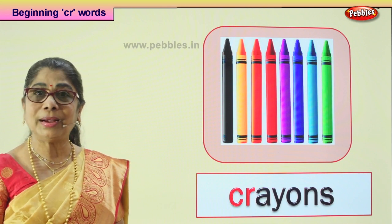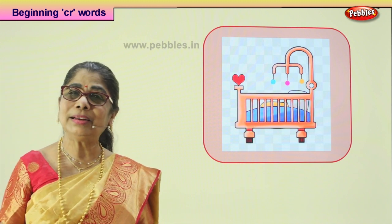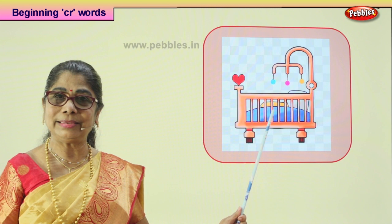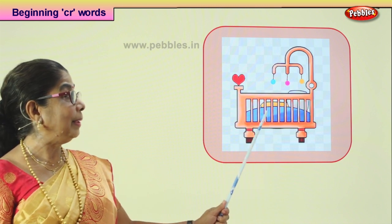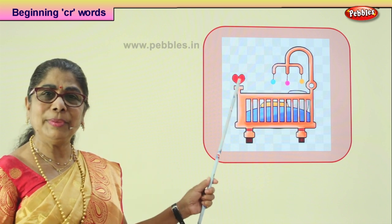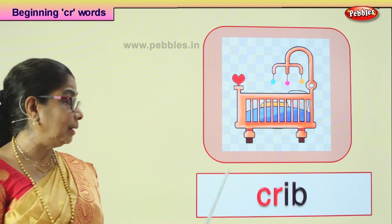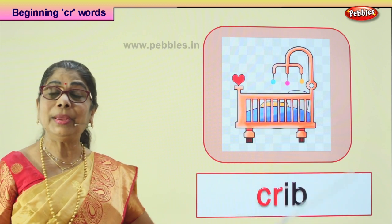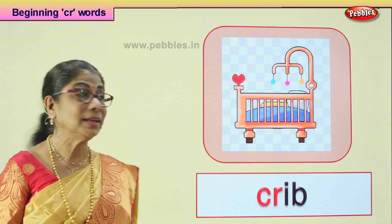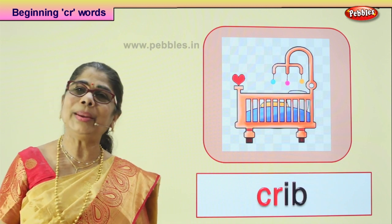Good. Let's look at another picture. Look what you have here. You have a little baby sister or brother, a tiny little baby. Then daddy goes to the market and buys something like this. And then they make the baby lie inside it. And everyone goes peeping, looking at the baby. Tell me the word with cra. Yes, very good. Crib. Crib is a tiny little bed meant for tiny newborns. A small little baby will lie in it. Look at all the things around and look, play and sleep.